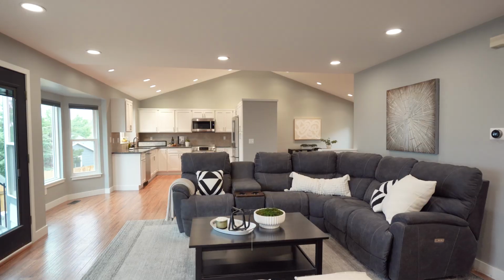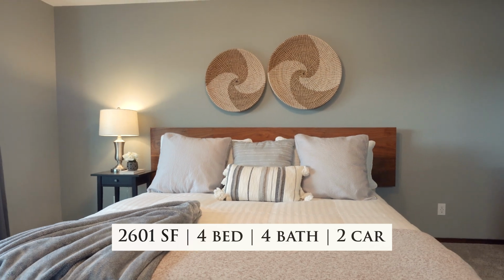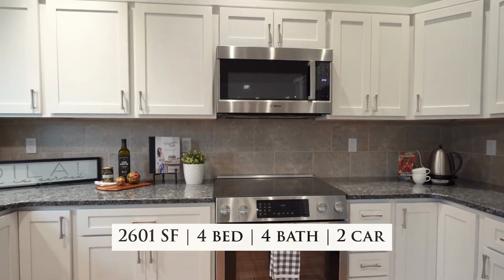Welcome to 7425 Hollandale Drive. This home offers 2,600 square feet of living space, 4 bedrooms, 4 bathrooms. It's been beautifully updated, and wait until you see these stunning views.